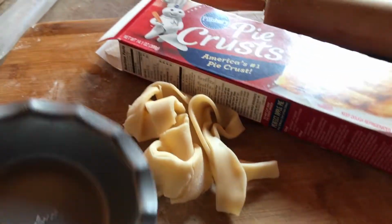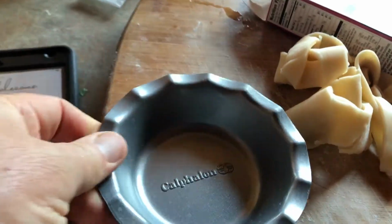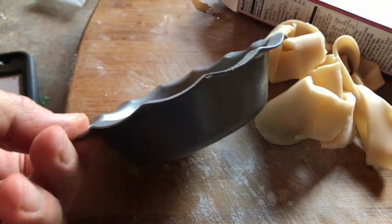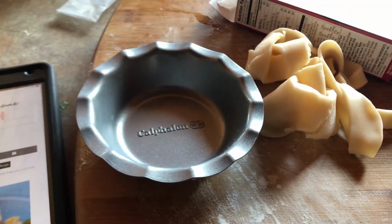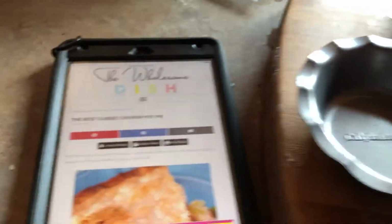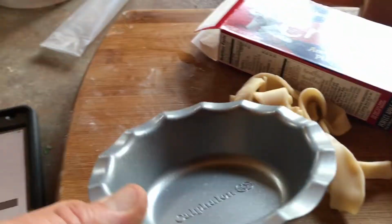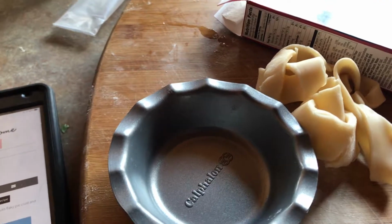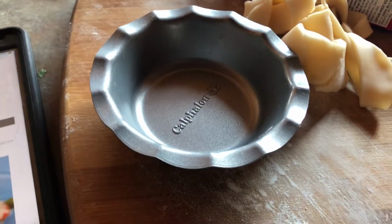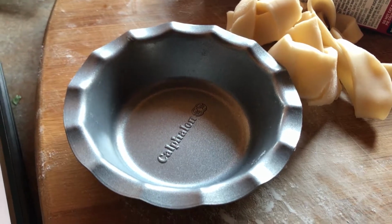So I ended up using just existing pie crust, and I bought these Calphalon 5-inch non-stick pie plates a week or so ago. I got like a set of 4 of them. Very heavy duty, so I've been dying to try them out. So that's exactly what I did, is follow the recipe, and what I ended up creating was 3 individual, if you will, 5-inch chicken pot pies from this recipe, which included only a pound of chicken.